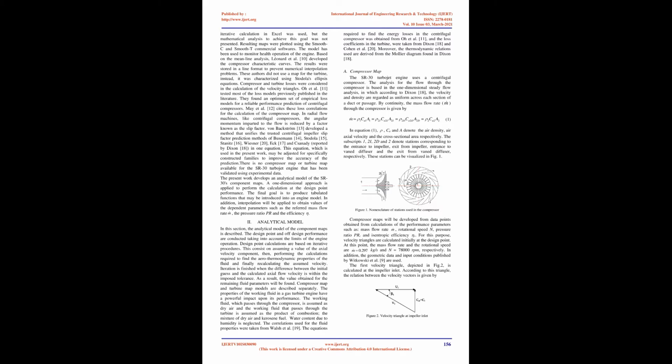Oh et al. [11] tested most of the loss models previously published in the literature. They found an optimum set of empirical loss models for a reliable performance prediction of centrifugal compressors.